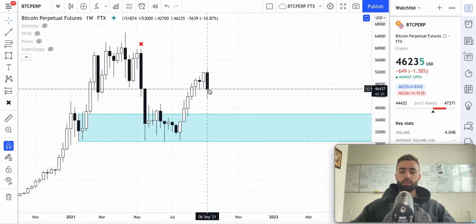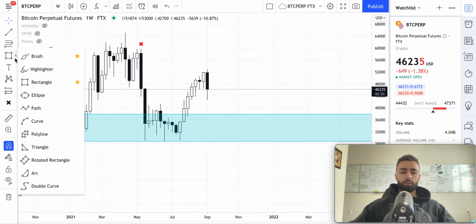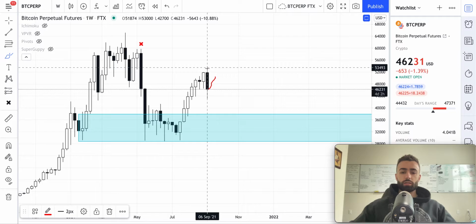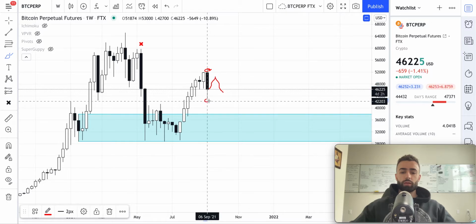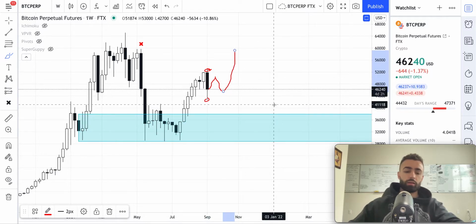we could end up seeing a potential equilibrium pattern where we come up, form a lower high, come down and form a higher low. So we'll do something like this. Oh, can't find my brush. Here it is. So we may come up, form a lower high in comparison to this one right here, and then come down, form a higher low above this one right here, and then come up and make a higher high thereafter.